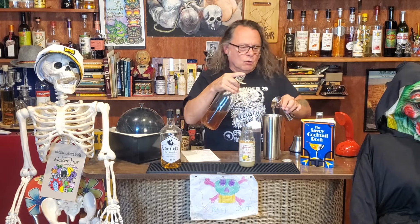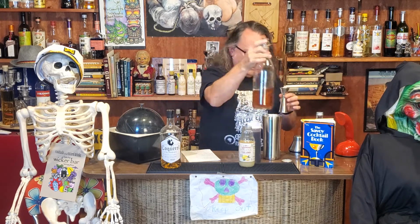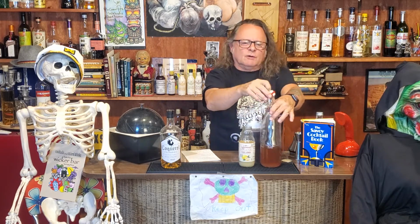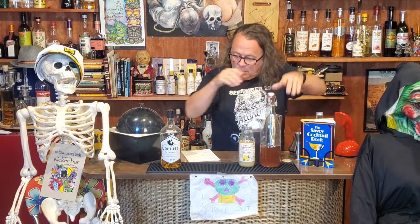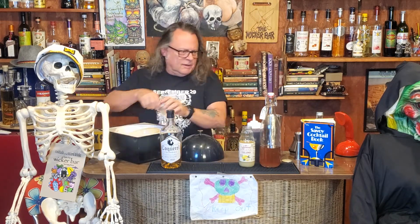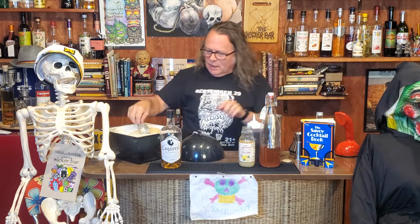It's got some, whoa, it's got some cardamom in there. Little tea, I don't even remember exactly what it was. I did it such a long time ago. I got some big chunks of ice up in here. There we go.